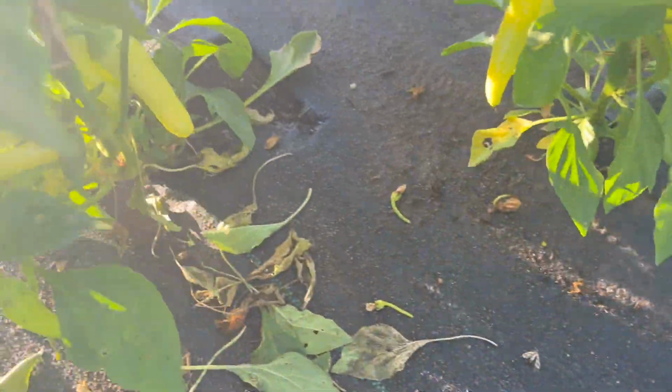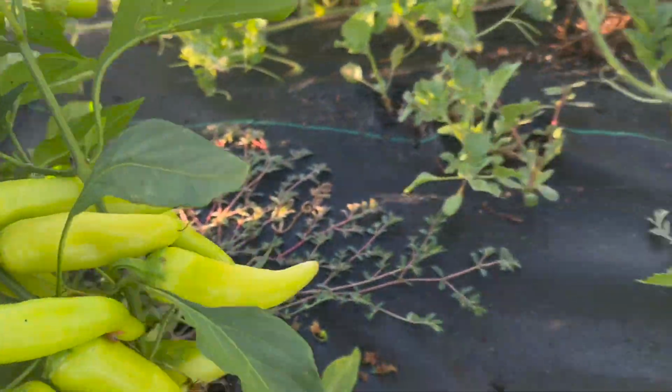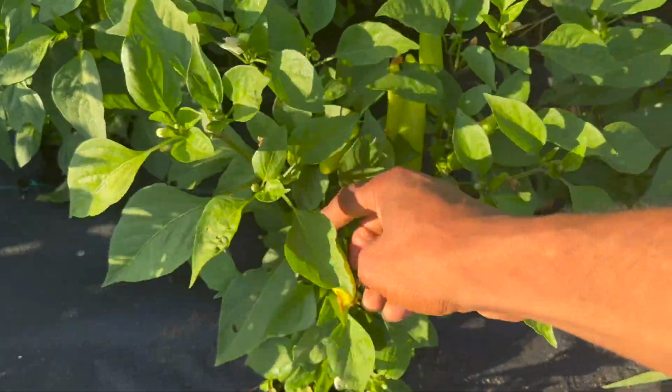These peppers are popping. I mean, these are yellow giants, at least that's what the tag read. I thought they were gonna be a little bit bigger, but they're really coming in. Yeah, these look good, y'all.